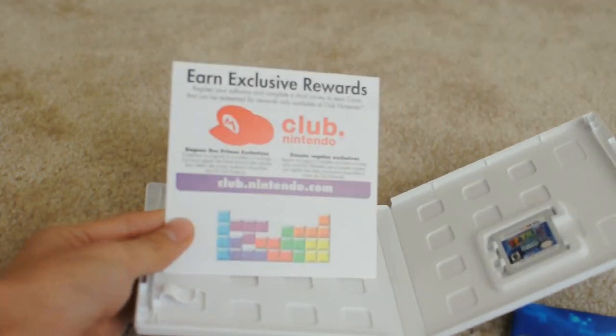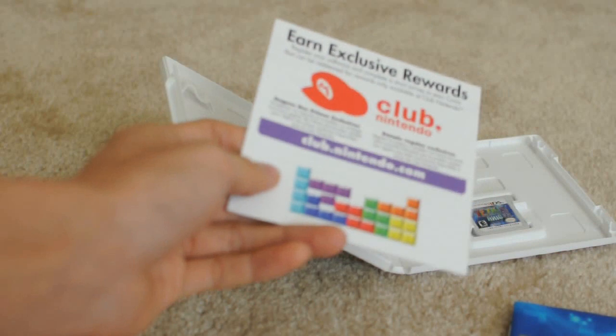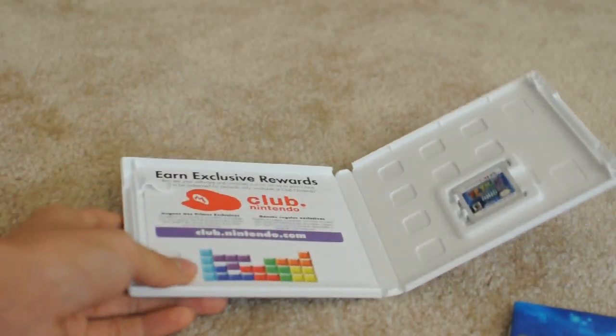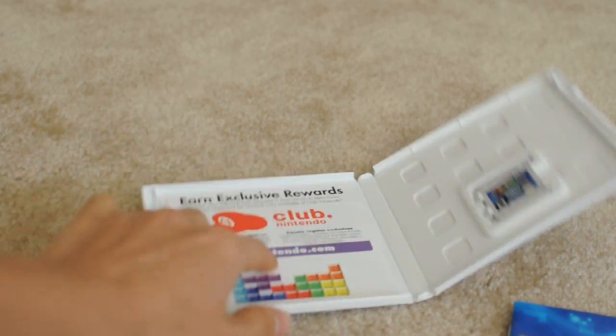And here's another Club Nintendo rewards. Like usual, you put the code in the back on the Club Nintendo website to get 30 coins. And I forgot to mention in a previous video that you can also get 10 extra coins if you register early, I think within a month of the game's release.